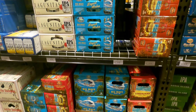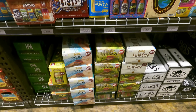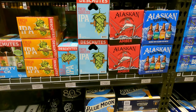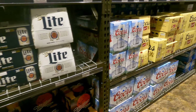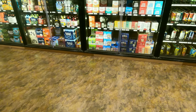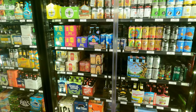Some Lagunitas, some Kona, there's some Founders, the Shoots, some Anchor and Alaskan. Miller Lite, Coors Light, yay, seltzers. Some High Noon Sunsips in there. Here's some more. They're getting into more of the craft stuff here.